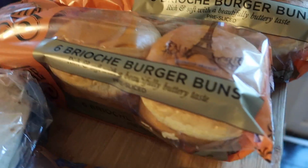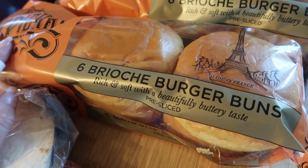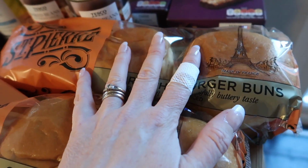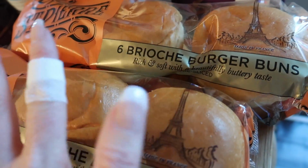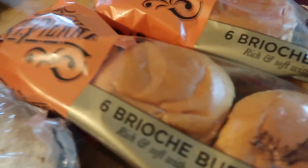Got some of these brioche burger buns. These are for the pork and sausage meat rolls, and also for some chicken thigh burgers if Steve wants to make those at the weekend. Also got some chocolate chip brioche rolls.